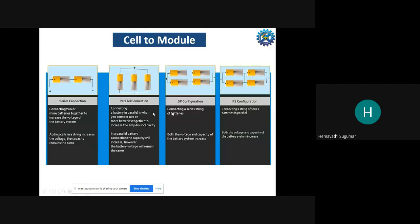And next, these are all very basic. Okay, these are all things you can see in basic circuit analysis, maybe you can see these things.